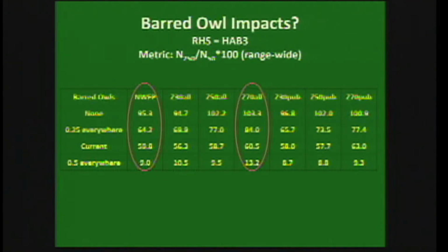So with barred owl encounter rates at 50%, spotted owls drop down to 10 and 13% of the populations they are today. So they just really start to tank. The new meta-analysis would suggest that it's happening way faster than our model predicted. Versus with no barred owls, pretty much all of the habitat of the different reserve designs function really well. That says a lot about the relative importance of habitat and barred owls in this thing we have going on right now. There's a lot of habitat out there, but a lot of it's not available to spotted owls.